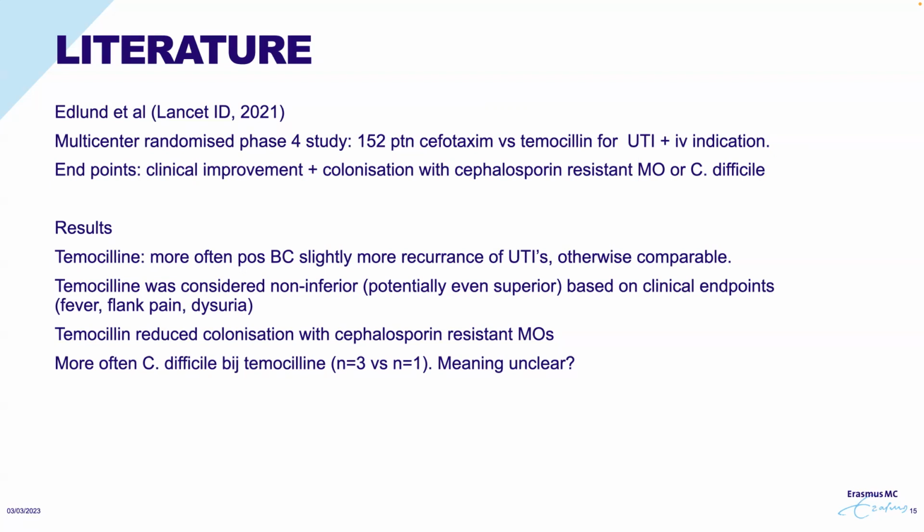medication. And what they also did in this study, which I found really interesting, is if a patient would grow a resistant microorganism from the gut flora. So in this study, they found that in the Temocillin group, a blood culture was slightly more positive, and there was slightly more recurrence of urinary tract infections, but otherwise it was comparable. Both were non-significant. Temocillin was considered non-inferior. I don't know how they found it was even superior, but I would not interpret this as superior, but non-inferior, I can agree with that. They mentioned that it was potentially superior because of the early reduction in flank pain, for instance.